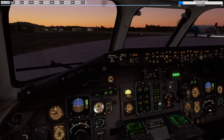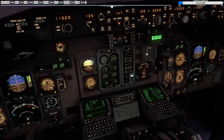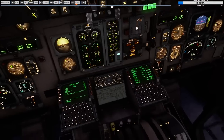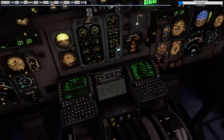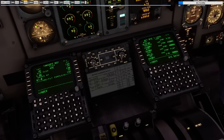Swiss 7 Lima Hotel, go ahead. Swiss 7 Lima Hotel, information Golf, re-cleared runway 32, Degas 4 November departure. Runway 32, Degas 4 November, Swiss 7 Lima Hotel. Any chance to get out via runway 10? We're going to miss the arrival slot in Berlin, and we've got 200 people watching on a live stream, and we've been standing here for 15 minutes. Swiss 7 Lima Hotel, negative. Gotcha.